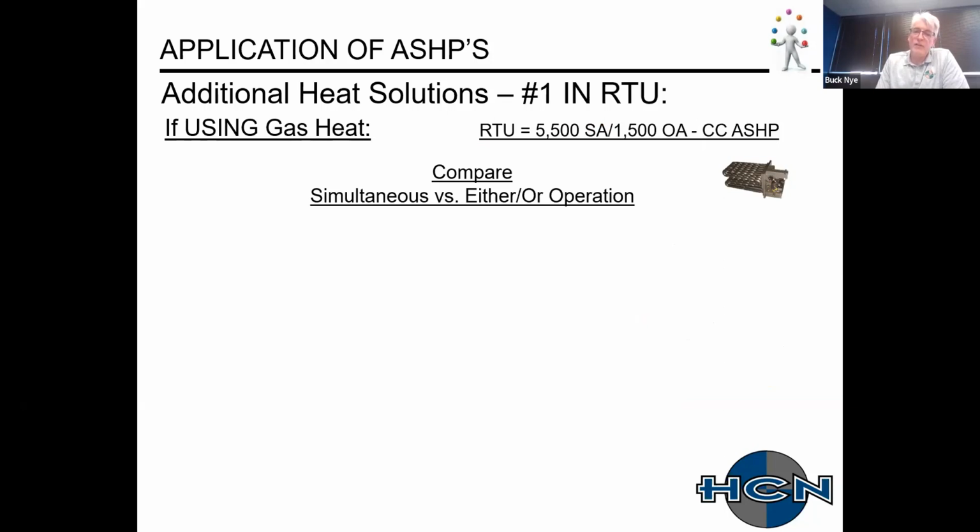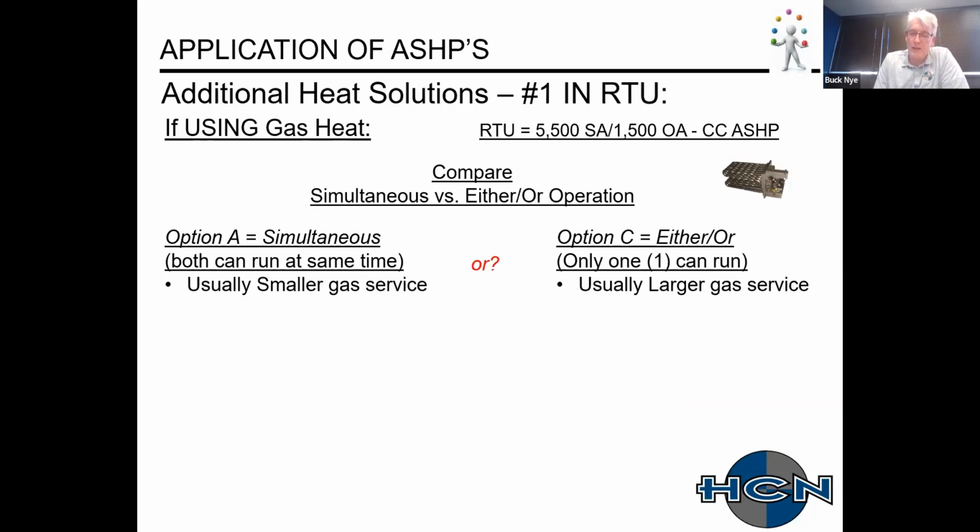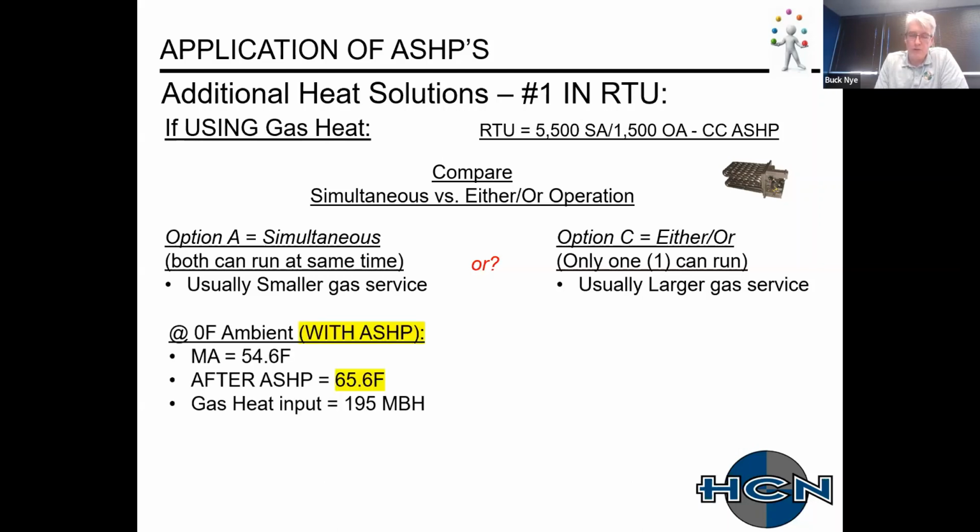And then also just as a sidebar, instead of the electric heat for the supplemental, let's look at gas. So once again, just comparing the simultaneous versus either-or. Simultaneously, they both can run at the same time, so you're taking credit for the airside heat pump. Usually the simultaneous has the lower gas service. What the either-or means is that the airside heat pump is not operating, and therefore you're only using the electric heat.